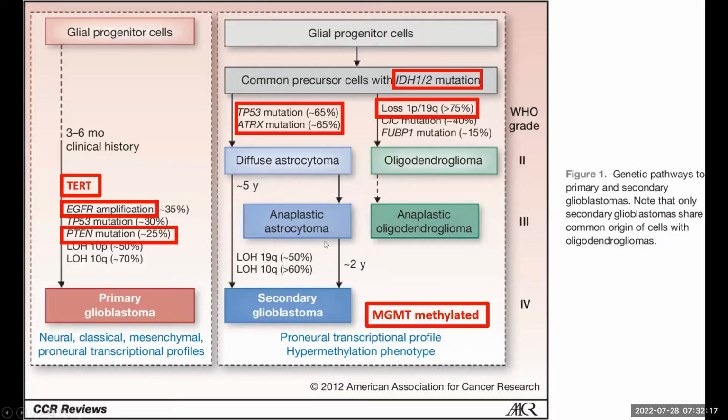And so here, this just shows how they classify primary and secondary GBMs based on their mutation. With these primary GBMs, they don't have the IDH mutation, and they're non-MGMT methylated. And with these secondary GBMs, they usually have this IDH mutation and are MGMT methylated.